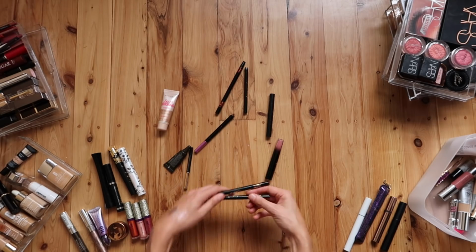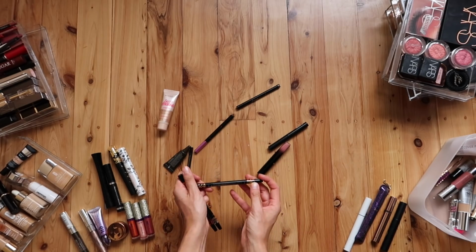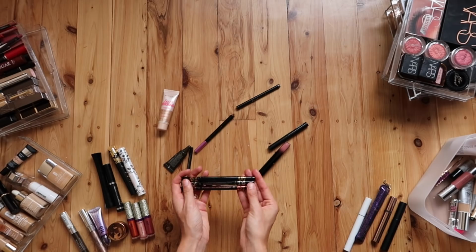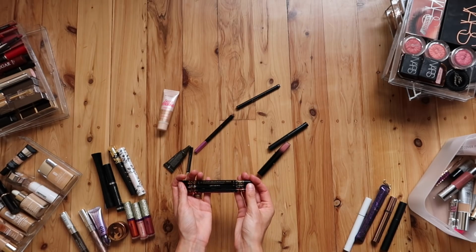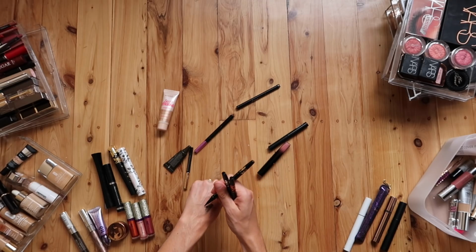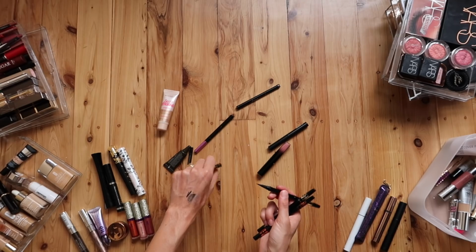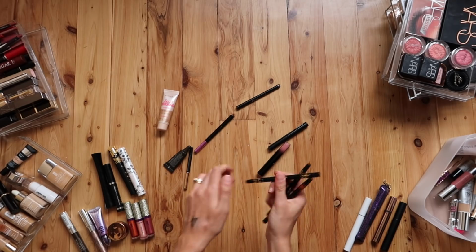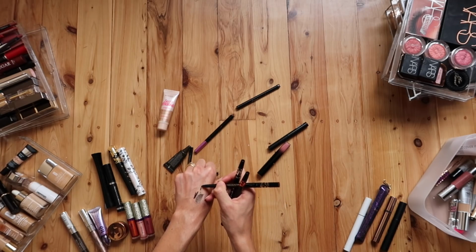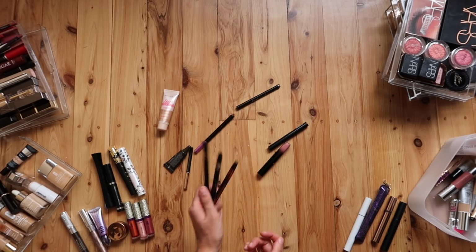Then we've got three of the Tarteist, what are these called? The Double Take Eyeliner. I was a bit mixed on how I felt about these originally, however now I've come to quite like them. The felt tip pen is really pigmented, super dark black. I just find that it can be a little bit stiff, and I really like the gel eyeliners on the other end. They are really nice and creamy and they don't drag. So a great one if you're looking for a new eyeliner to try out.